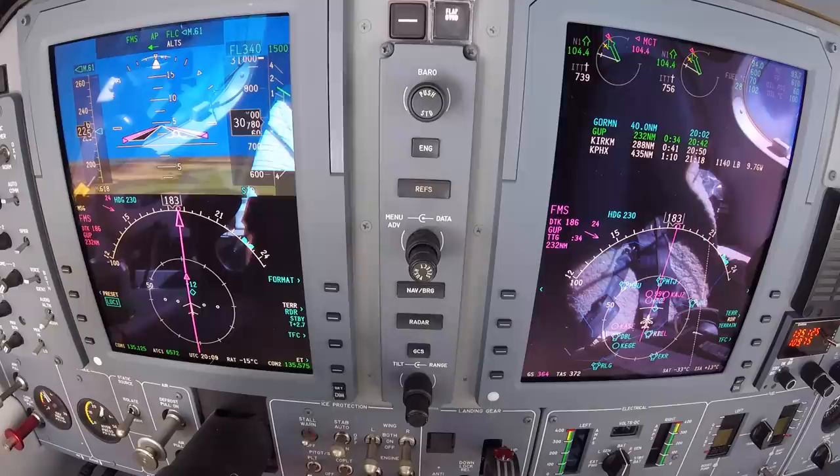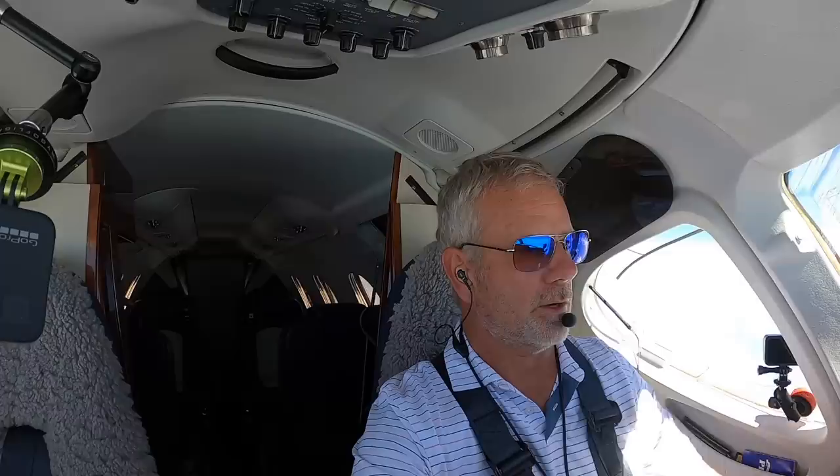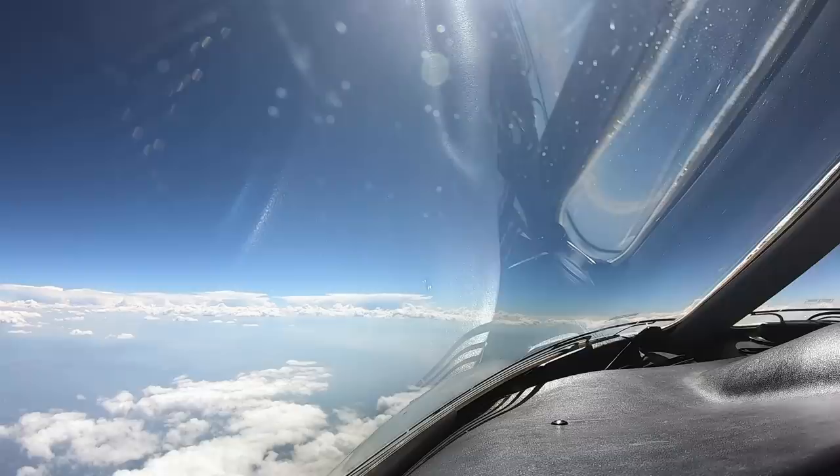And those are now sent up to the PFD here. They'll be all there ready for me to use. In all likelihood, the information is going to change prior to us arriving, but at least it gives us a look out this far, so we can start thinking about the arrival into Phoenix.